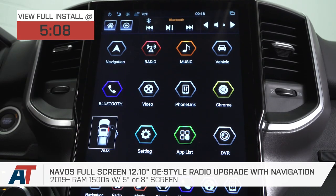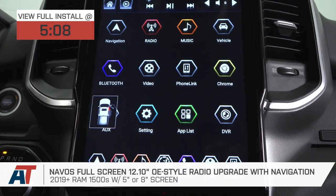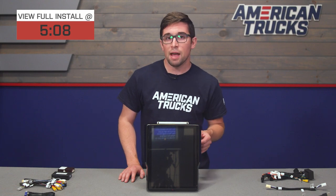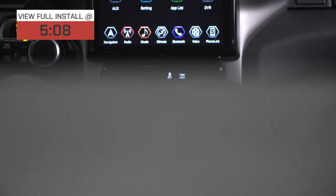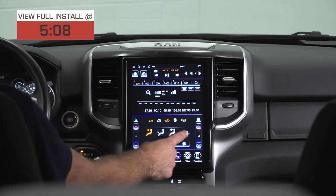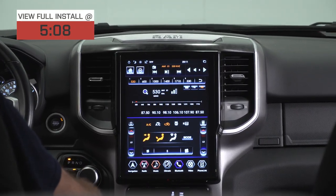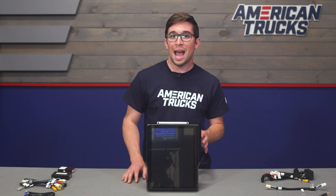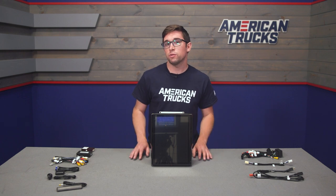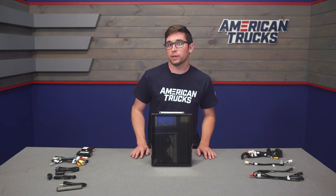Big screens are all the rage these days, and if you're looking for a way to update the infotainment or integrate some more features into your Ram, then this Navos unit is going to be right up your alley. This is a large 12-inch display that is going to upgrade not just the look, but also the functionality in your truck in a way that appears factory fresh. If you're on the hunt for a way to add navigation or streaming apps, but you're not necessarily a fan of traditional aftermarket head units, this is gonna be a perfect option for you.